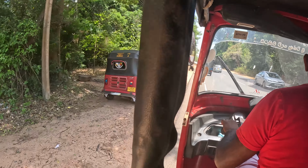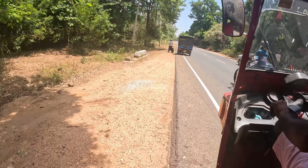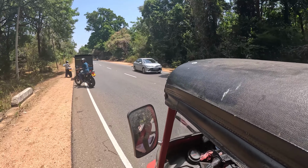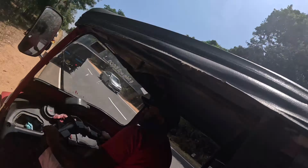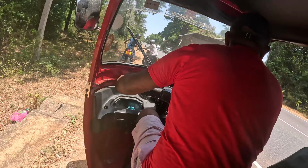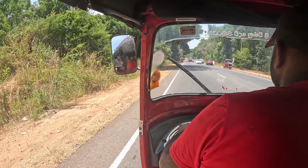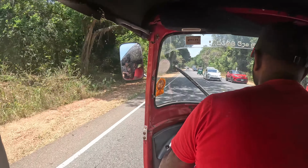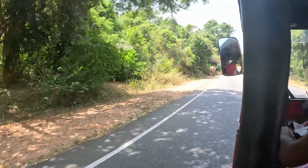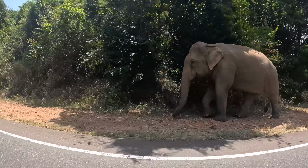So as you can see, everyone's kind of stopping and turning around and getting out of the way of the elephants. Even the cars, that car's going backwards. These are stopping. So big. So do you just wait? It's absolute chaos on this road. You can see the elephant rules it. Wow, huge, absolutely huge, massive.